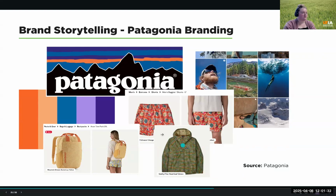Same thing, I think, with a lot of their patterns on their clothing and their products. Notice these look like men's shorts here. They have fish on them, and there's flowers on this backpack, and they try to pull a lot of inspiration from nature and that brand commitment to the outdoors, and continue to tell that story of, oh, we are an outdoor clothing brand. We are a brand that's really committed to conservation. They do that really well through their branding.